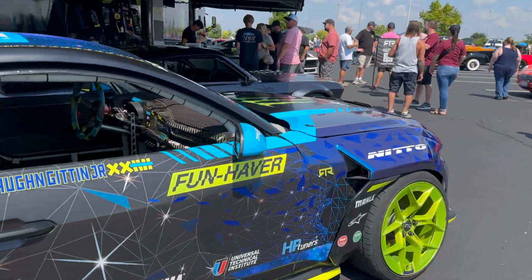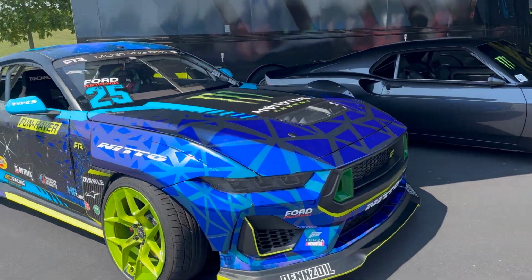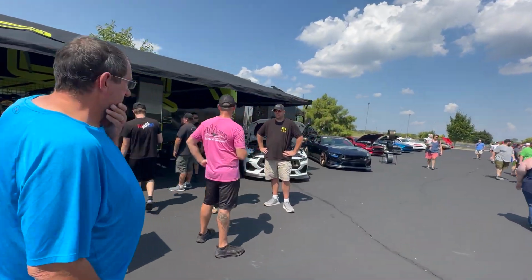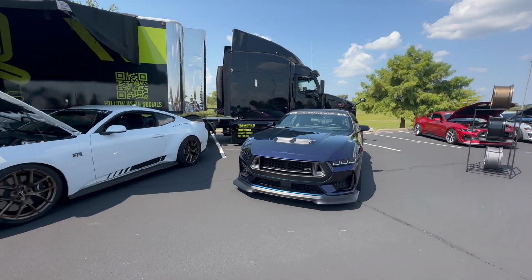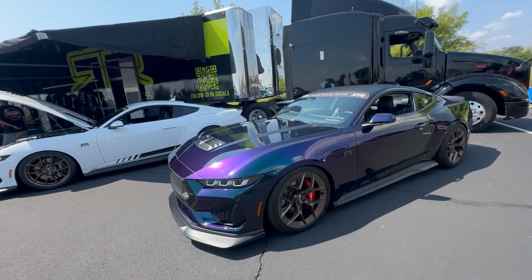Of course, since this thing hasn't been back since Michigan, we still have Vaughn's demo car here. We also have the RTRX. We have a whole group of fans out here hanging out in front of the booth. We have the white car, which is Vaughn's personal Spec 3, and then we have the Mistachrome. This thing is looking so good, not just in the Ohio sun, but in any sun in general.